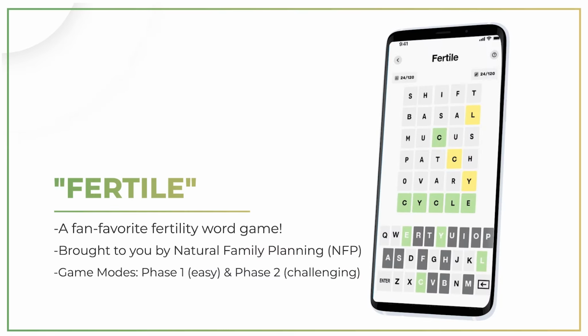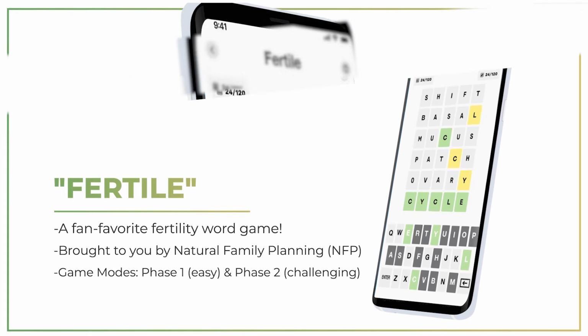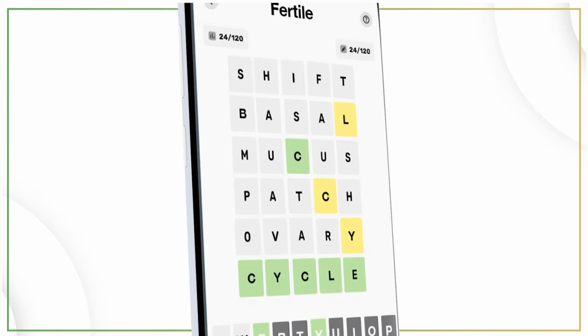And for all of you Wordle fans, who are also wondering why some Catholics have so many children, you're going to love Fertile, the popular natural family planning word game. Who knew abstaining could be so much fun?